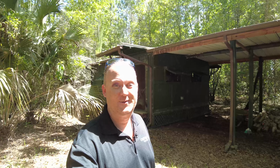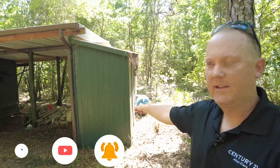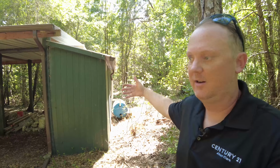Here's this cabin. This cabin is pretty cool. Sorry, there's some bugs out here buzzing my ears. I don't know if you can see it, but right there is a little water catch. It comes off of the roof and it flows into there.